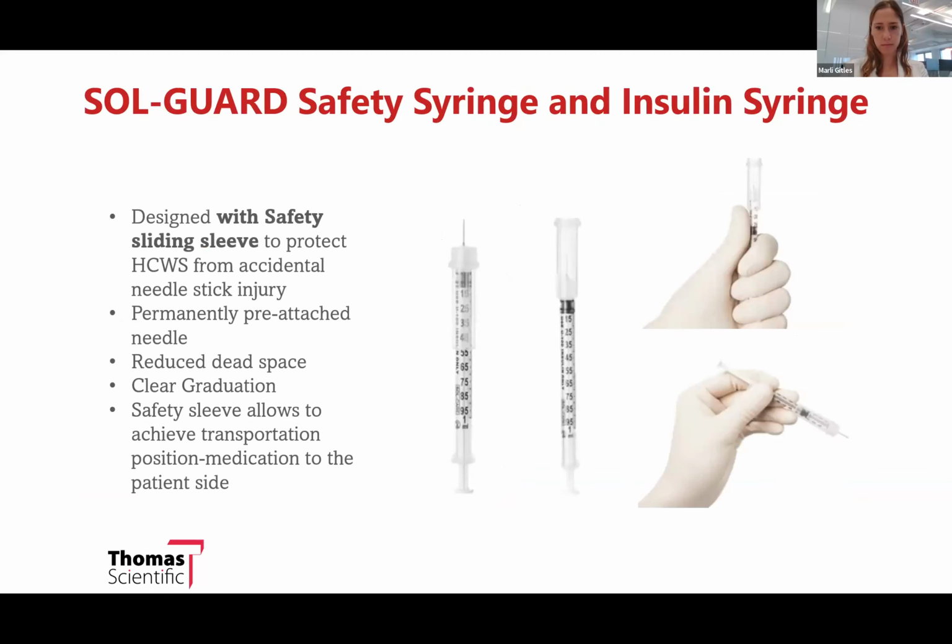Then we have our SolGuard safety syringe, and we also have a SolGuard insulin syringe. So these can be used for both of those functions. This is another one that's pretty interesting. So how it works is, let's say that you are putting medication into the syringe, and then you have to go to a different room to administer the insulin or to administer the TB medication. What you'll do, instead of taking the cap and recapping it, because obviously, as Marley mentioned, that can be detrimental. You can either poke yourself and spread it to someone else, or whatever happens in the crossfire. What you do instead is you take this little shield on the outside and push it up and over, and we call this transport mode.